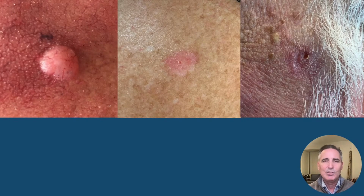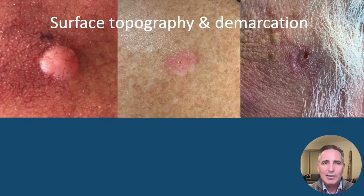Now we know that it's a basal cell carcinoma. What can we now say about the clinical findings that may help us subtype the lesion, especially in the facial area? Well, we can look at what we've come to call the surface topography and also the clinical demarcation of the lesion. And of course, with topography, we mean, is the lesion raised? Is it flat, or is it kind of in between? So let's look at the elevation and the demarcation, right?